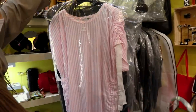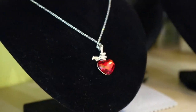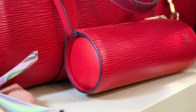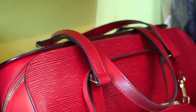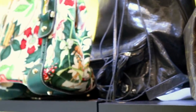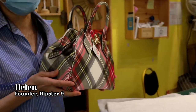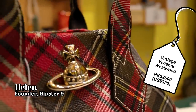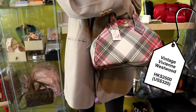Hipster 9 is a luxury vintage clothing shop with items sourced from Japanese auctions and the owner Helen's friends, many of which happen to be local celebrities. I came up with the idea and opened a shop so I could collect my friends' best clothes and share with someone who cannot afford this price. You spend a little bit and you get this good quality secondhand bag.